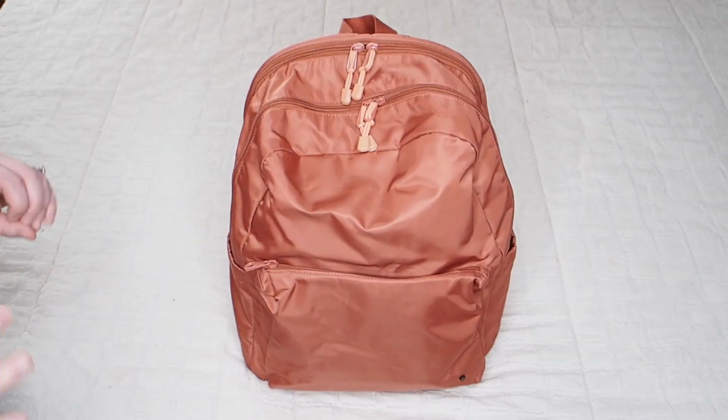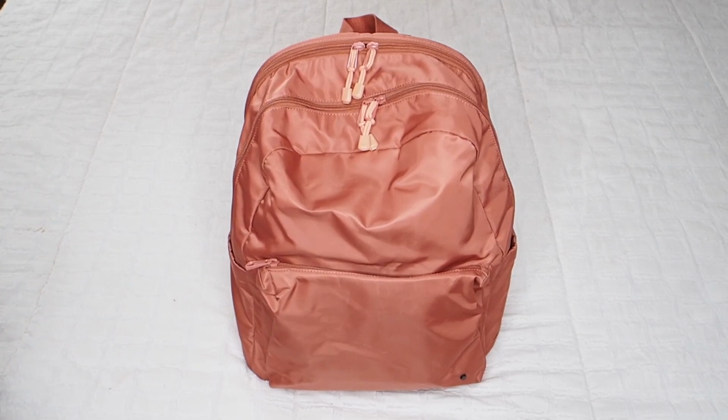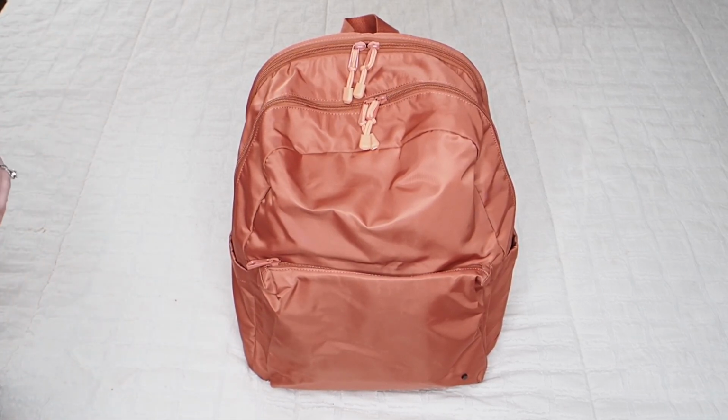Alright, so here she is in all of her glory. This bag is fully packed and it is so lightweight. It feels like almost nothing on my back. So I am super excited. There are a few things that I will be adding to this bag that are not in it yet, but you will definitely get the general idea of how awesome this bag is.